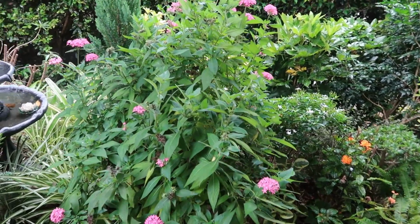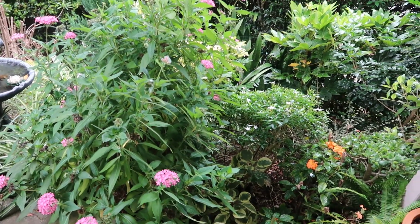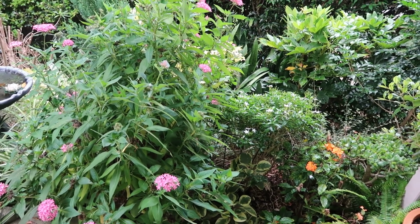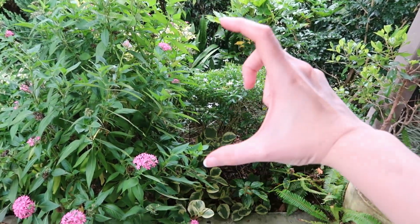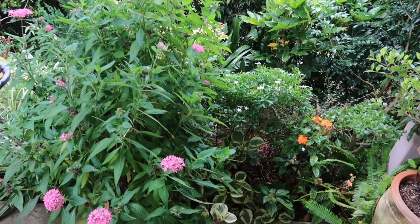So it gets into quite a good sized shrub, but they are incredibly hardy, and they take a really good prune. Once the flowers die off, basically cut it all the way back, not to ground level, but you'd leave like this much on, and this is how they bush back.